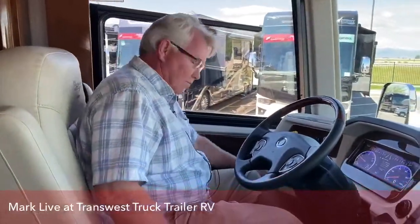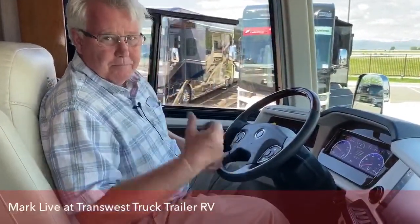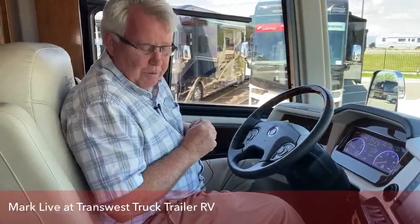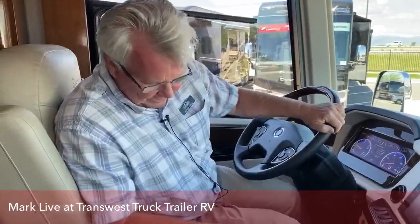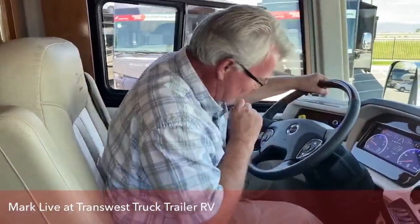I also set the number two position for when I want to get out. The steering wheel's going to come up, the seat's going to move back, and the pedals get out of the way. It makes it easier to get in and out. Right now, it's not hard, but it's a little more awkward to get out with the wheel in this position.